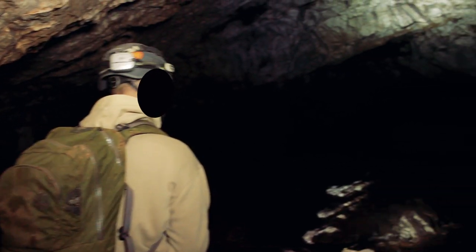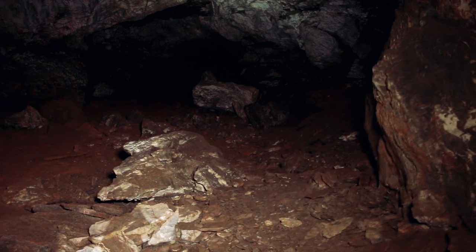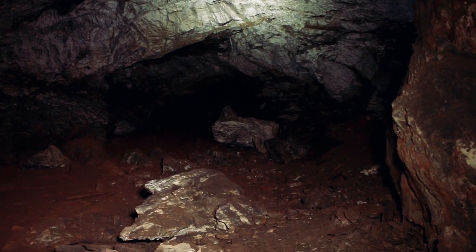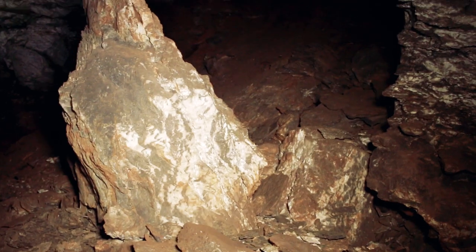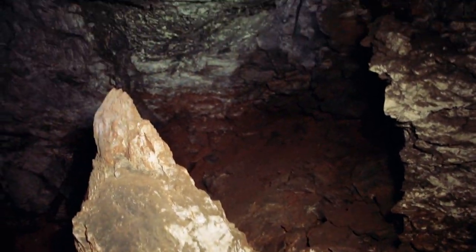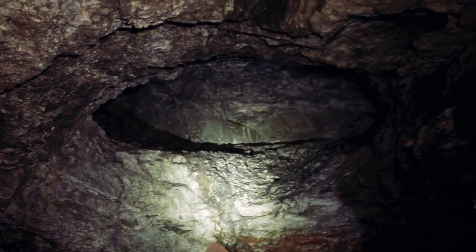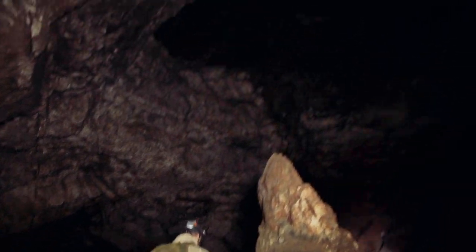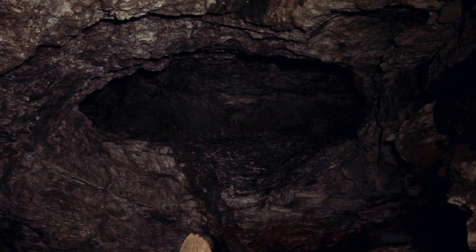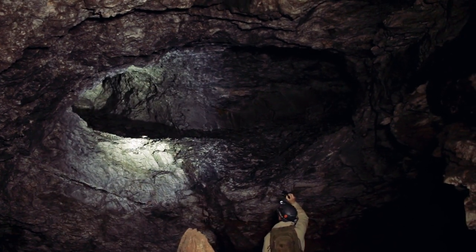Okay, we've caught up to him, and this is what's around the corner. The tunneling does continue down there in the distance, but what's really cool, and this is where I wish I had a much wider angle lens, up into the ceiling there is some stoping and tunneling that goes on up there. He's going up to take a closer look. We don't know if that goes off into the distance, but it's way up there and it's big.